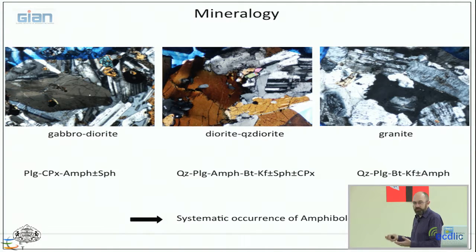to a real granite. And the characteristic of this kind of series is the systematic occurrence of amphibole in the granite, okay? That's very, very specific to granite series that you find in a subduction context.